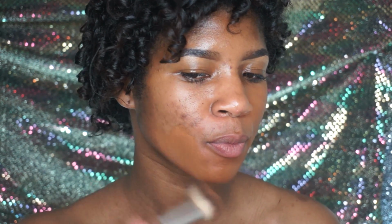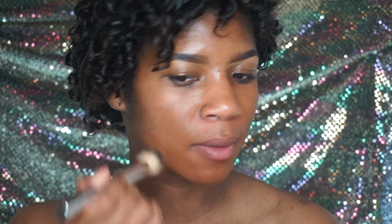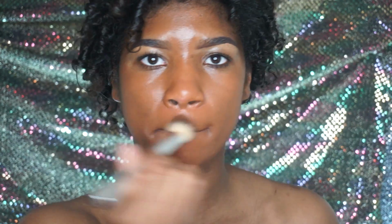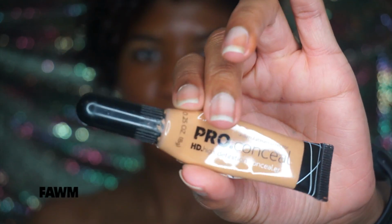I lost the clip basically because my camera kept dying, because it really wasn't charged all the way up. But of course y'all already know I like my foundation a shade darker because some foundations kind of oxidize.